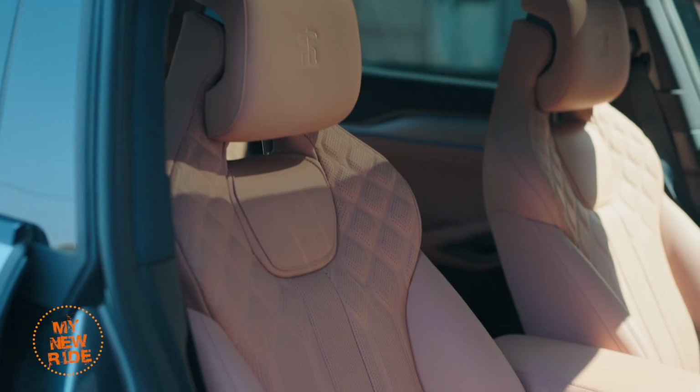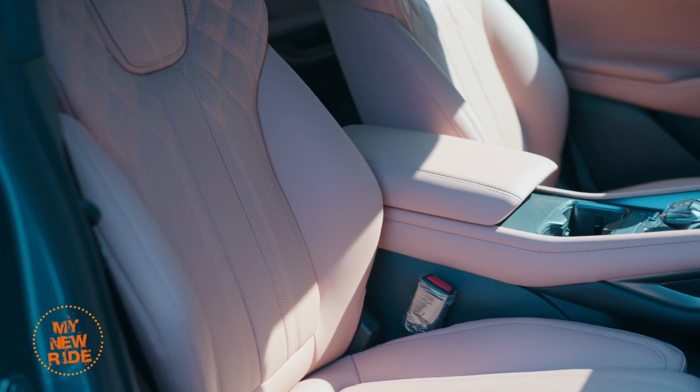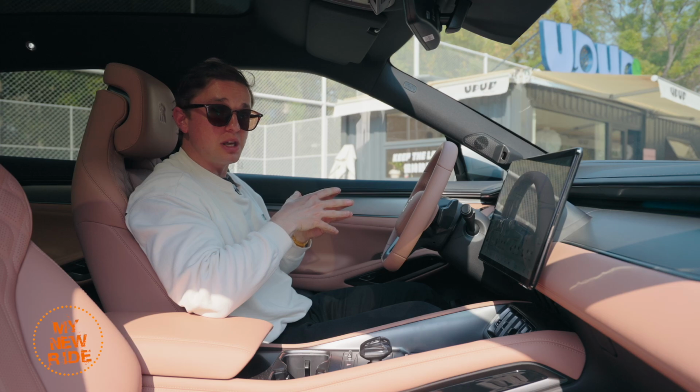The seats. Heated, cooled, massaging. Boy, are you getting tired of me saying that? Because I'm getting tired of saying it to you because it's on almost every single Chinese EV these days. But that just speaks to how incredibly competitive this market has become.